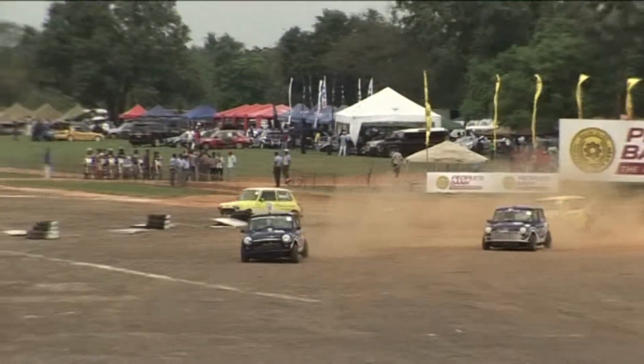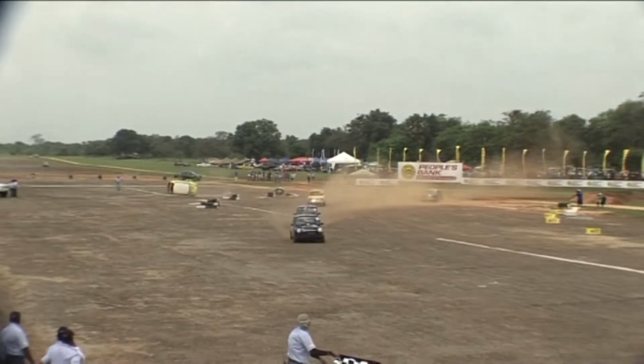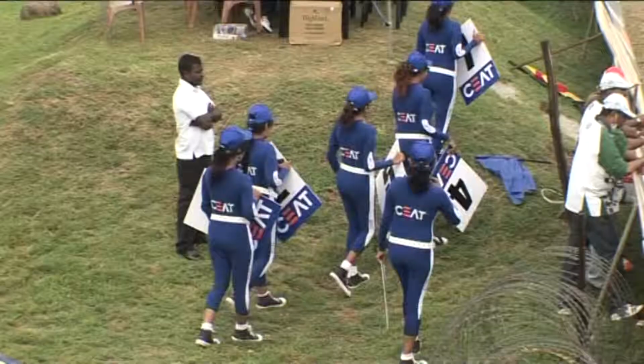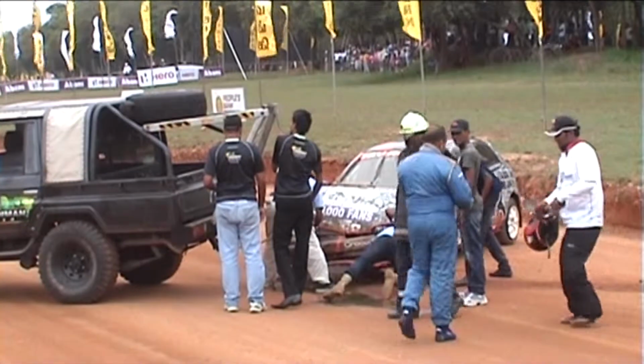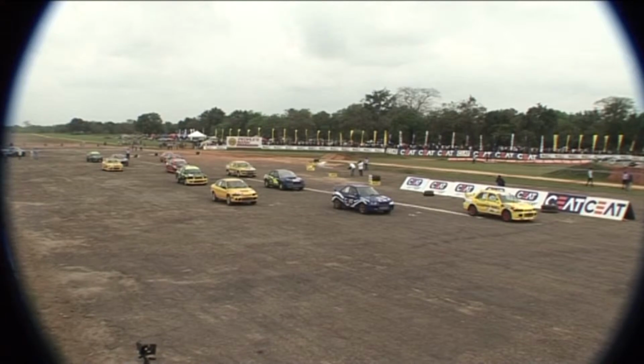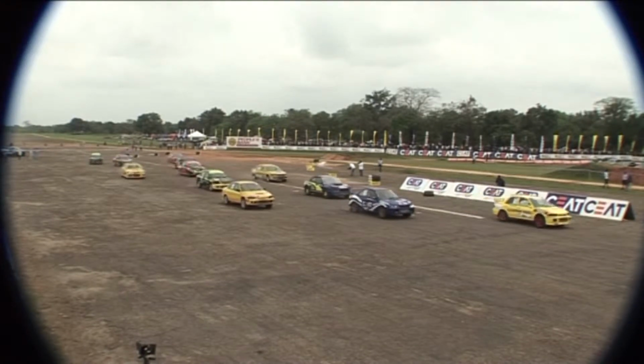Indeed, and with Fox Hill being fresh in the minds of many, we were all eager to see what was in store for us this time. Yep, and we must point out that this was the second race organized by the Sri Lankan Autosports Drivers Association, or SLADA. So let's get this started, shall we?